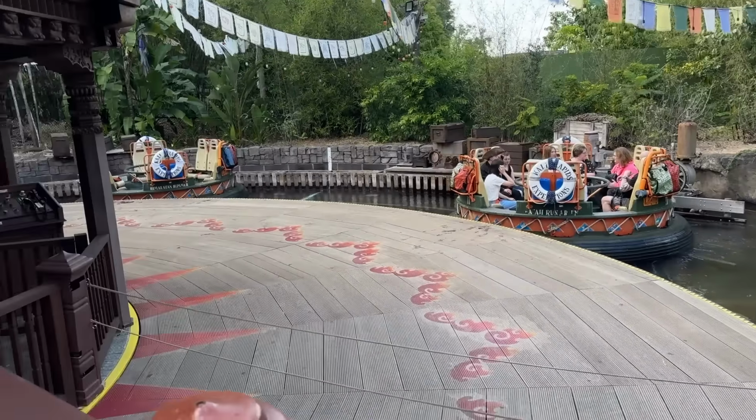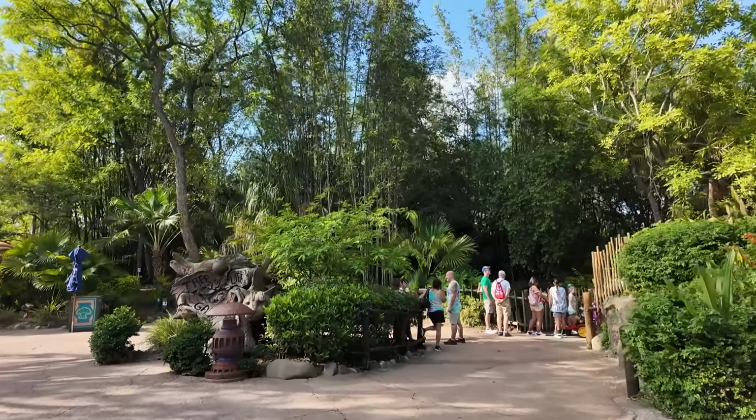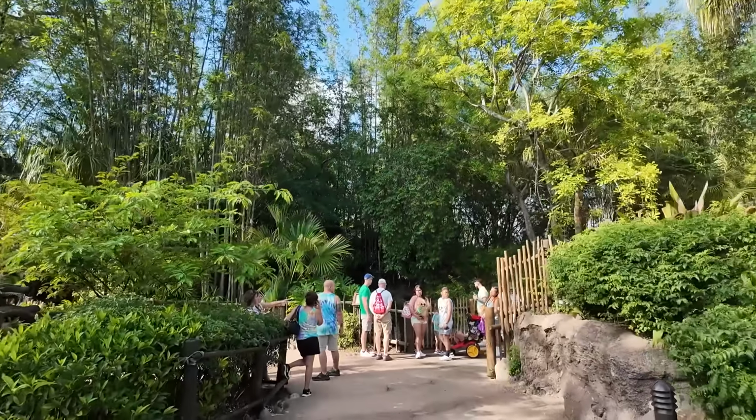I'll figure it out. Now, I saw a character that is not typically here, doing really special meet and greets for Earth Day, which technically is not today, but they do throughout the month of April. So I'm gonna go see. I saw Piglet and Winnie the Pooh, but I couldn't tell if they were leaving. So this is kind of a long shot, but it would be in live entertainment. That's correct. They were leaving. They're not here anymore.